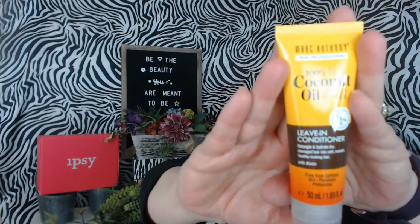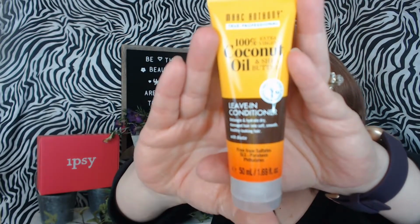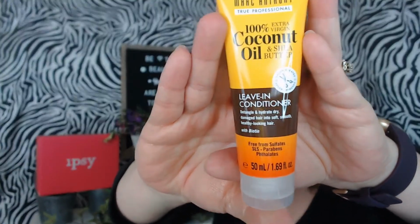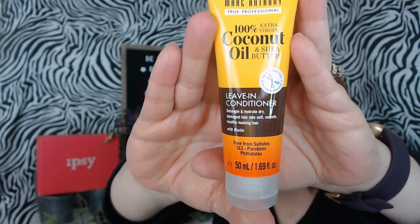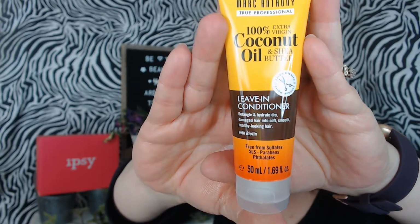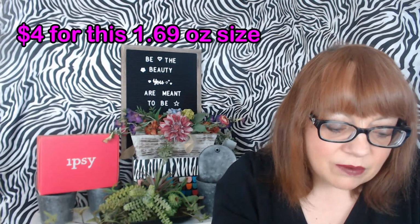Now that's pretty good. The next thing is Mark Anthony True Professional 100% extra virgin coconut oil and shea butter leave-in conditioner. Detangle and hydrate dry, damaged hair into soft, smooth, healthy looking hair. It doesn't tell me how much this one is. Maybe here it is. No, it doesn't. I'll see if I can find out and I will let you know.